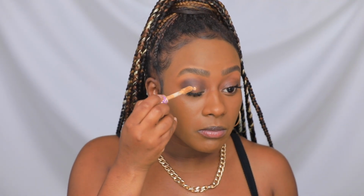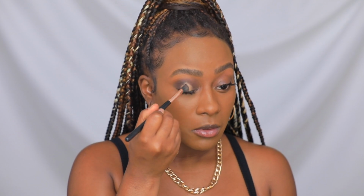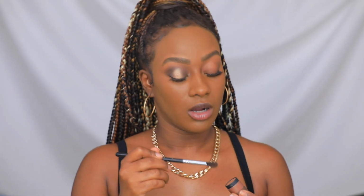Then I'm just gonna take a concealer, a little Tarte, and pop it right there. Y yo vi un color aquí que quiero tratar. Let's put this one in here. Oh my gosh, it's so pretty. Okay. Oh my gosh. Look. Softening it up.